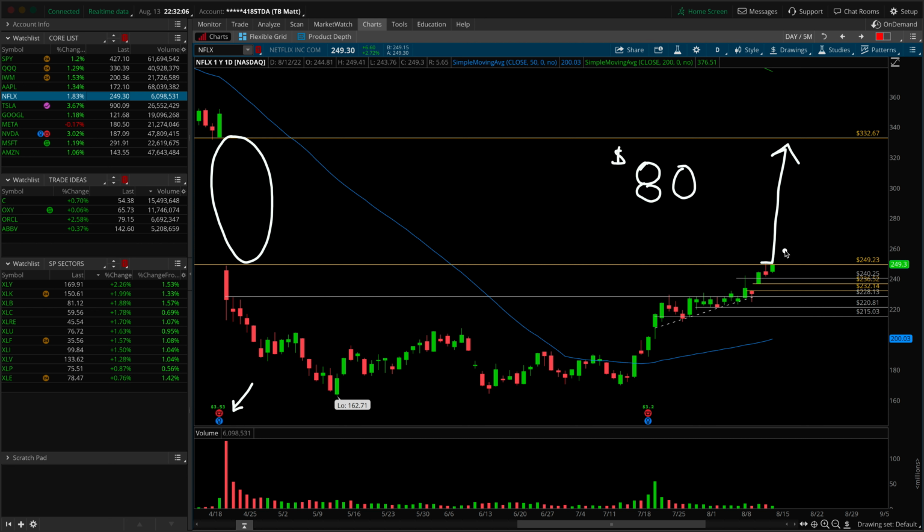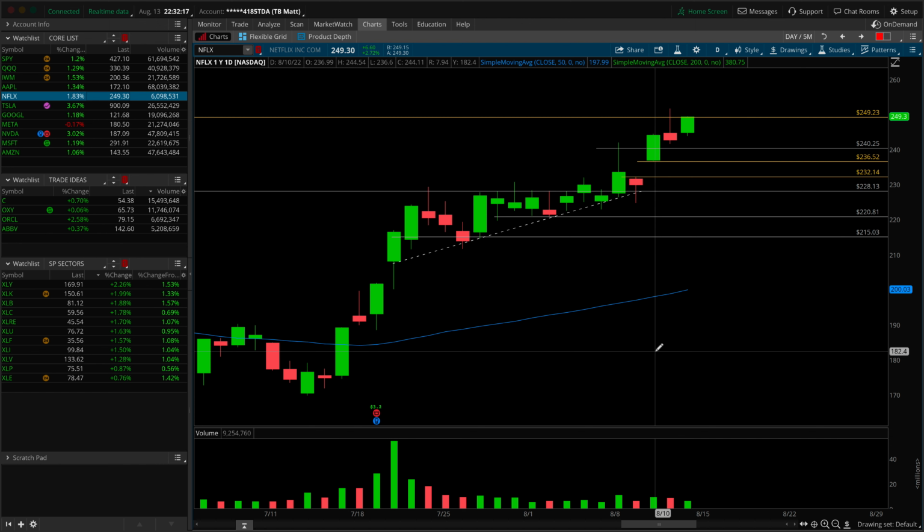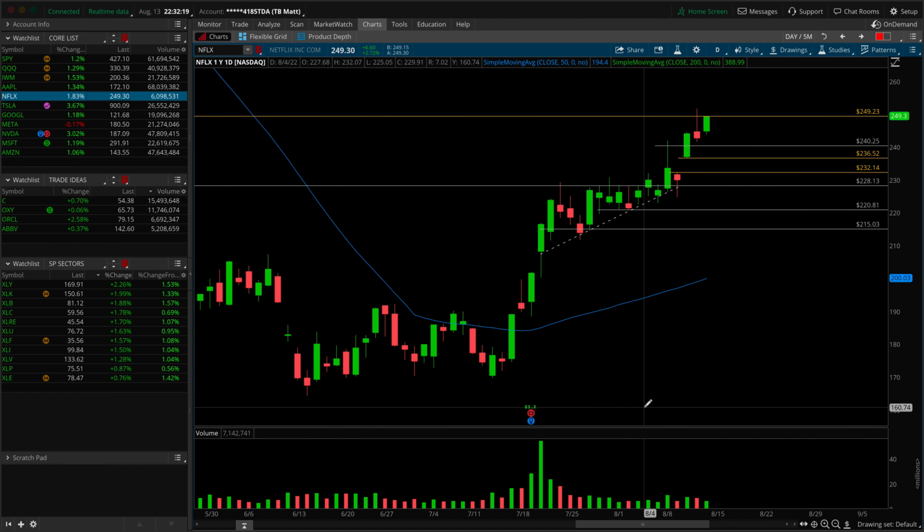I'm not saying it's going to fill in 1 or 2 days, but it should fill sooner rather than later because of the lack of structure, right? There's no resistance in there to provide any hangups. So that being said, let's zoom in on more recent price action in here and see what's going on.